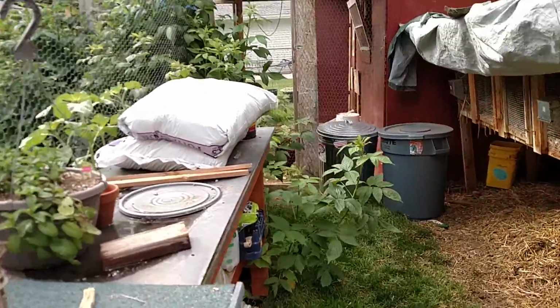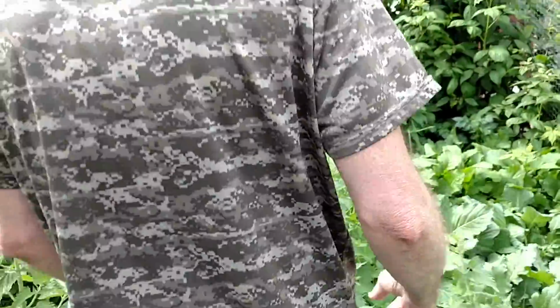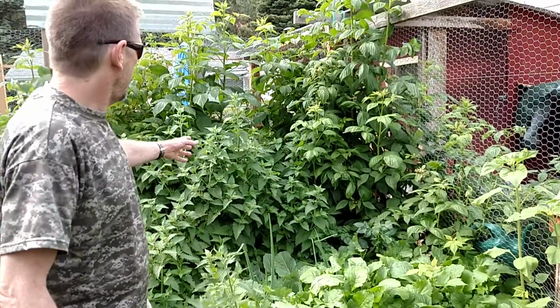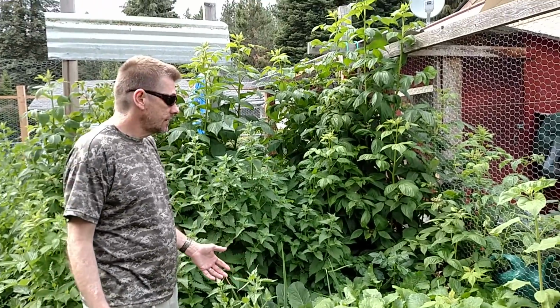Going crazy. I'm telling you, I hadn't been out here for a while because I've been very busy with other kind of work, and I could not believe how explosive it is. Look at the catnip. Catnip everywhere. And we've picked a lot of catnip. We keep removing the catnip, and it keeps growing so fast.